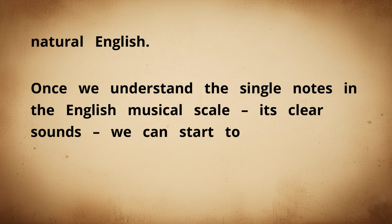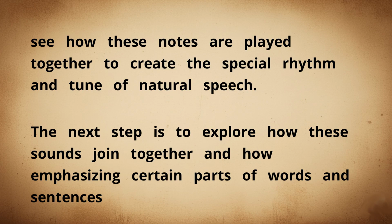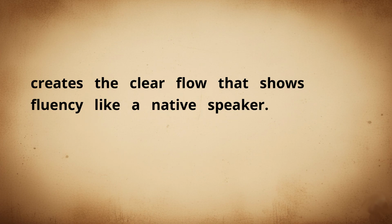Once we understand the single notes in the English musical scale, its clear sounds, we can start to see how these notes are played together to create the special rhythm and tune of natural speech. The next step is to explore how these sounds join together and how emphasizing certain parts of words and sentences creates the clear flow that shows fluency like a native speaker.